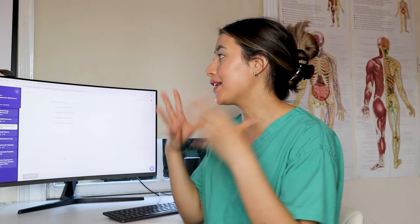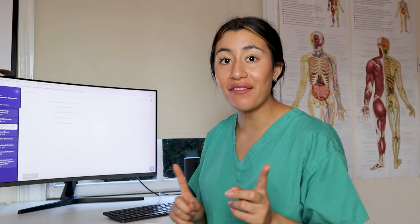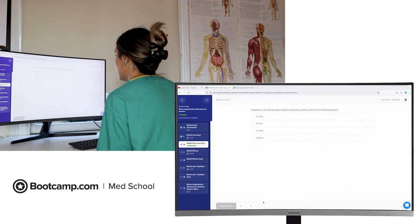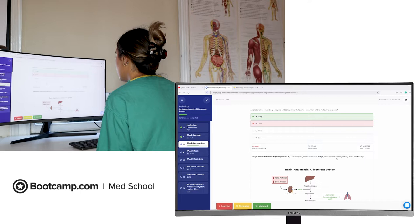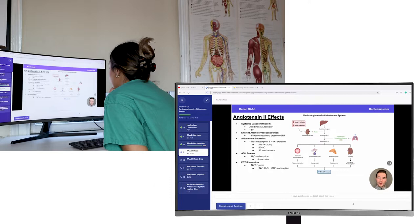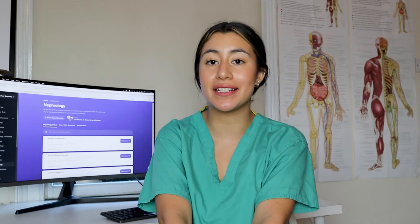So I've just finished my first lesson within the renin-angiotensin-aldosterone system tutorial, and it's asked me some summary questions, so I'm going to have a go at these to make sure that I really did pick up everything I needed to during the tutorial. Not bad. Okay, so I'm going to start off with the next lesson now. Of angiotensin II on the system. So just a quick review of how we got here. So I have just finished the renin-angiotensin-aldosterone system video tutorials, and my gosh, were they helpful.